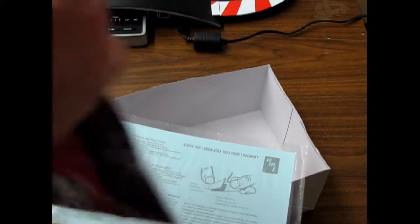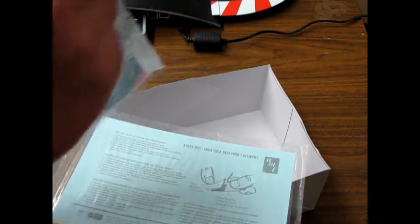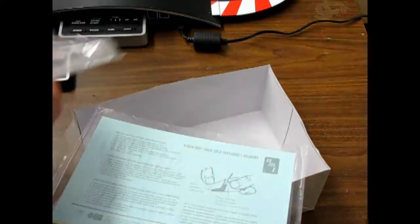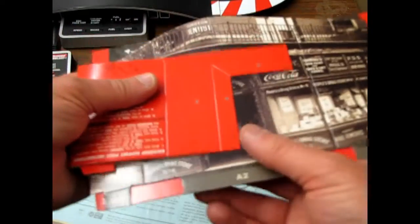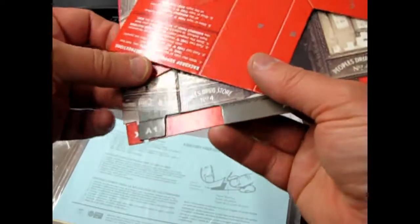What's in the box? What's in the box? What is in the box, Marty? Marty! Okay. You get a little thing. Whoops.